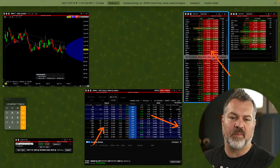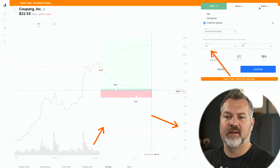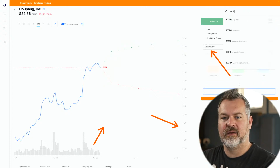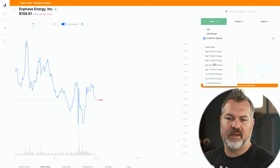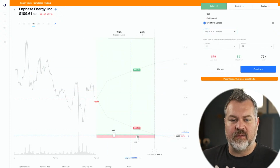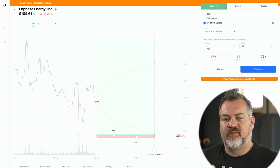So let's pull up a put ratio. Actually, let's look at the expected move in Options AI. I'm going to close this off. We're going to type in Enphase. You can see how I use different platforms for different things. So if I wanted to do a bullish strategy, what I'm looking for is where we're going to see the expected move. Here's a little spread for smaller accounts.